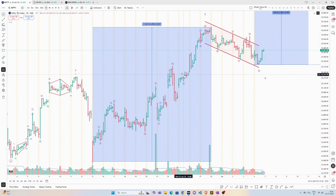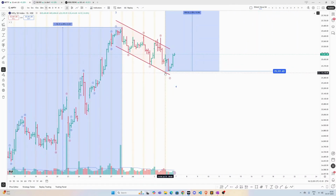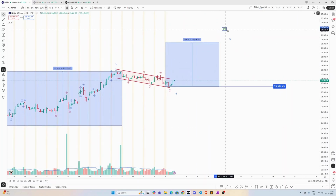But if this count is incorrect and this is actually a corrective move, then everything changes. But for that to happen, we still need to see whether today's low holds. As long as this is holding, we will continue with the view that this is a motive wave, and 3 of 3 and C, this 3 and C, and 4 is complete, and then 5 up is unfolding.